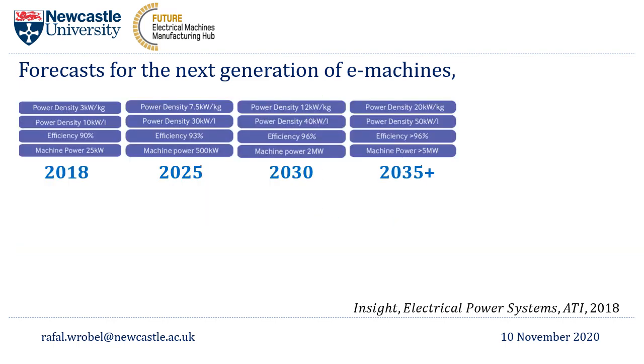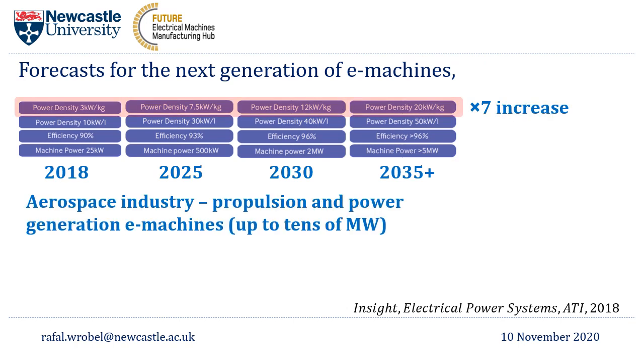Similar trends can be observed for aerospace industry. Here, however, targets for the next generation of electrical machines for power generation and propulsion are even more challenging, with increase of power density by a factor of 7. There is no single technology solution to provide a step change in performance of the future electrical machines. Clearly, a combination of state-of-the-art multidisciplinary design for application, new materials, and manufacturing techniques might bridge the existing performance gap, all of which are investigated across multiple FEMM Hub work packages.